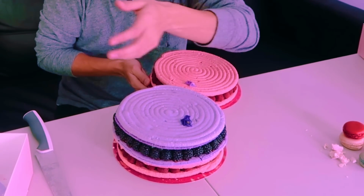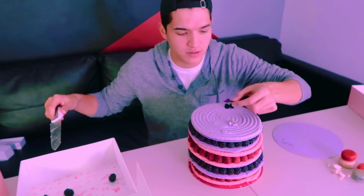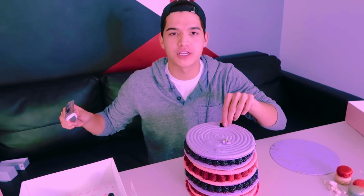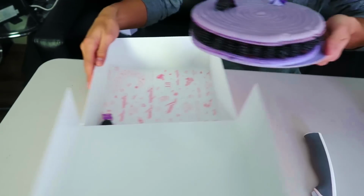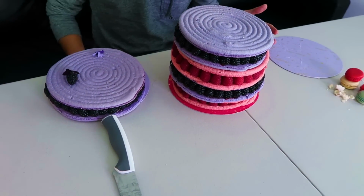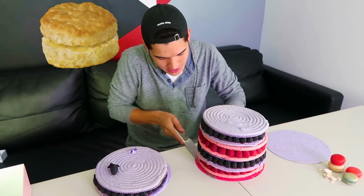Ew, fruit. Three down, two more to go. I wonder if these flowers are edible. No. The answer is no. And now for the final layer. Oh no, the color coordination is off. I feel like this has to be on the bottom. Here we go. Oh, risky, risky. You gotta risk it to get the biscuit.